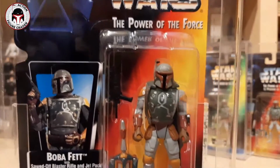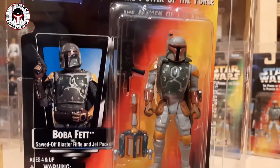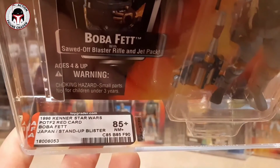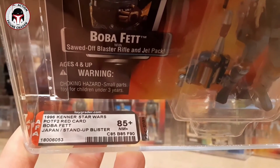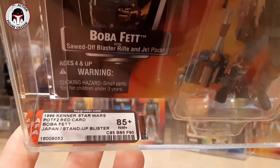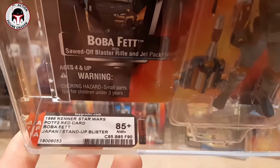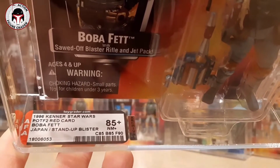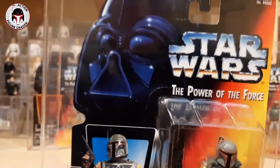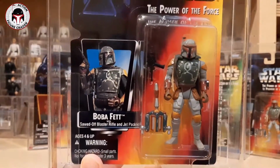This one is the red card Boba Fett, and this one is the Japanese card back with the import Tonka sticker on the back, and I'll show you that in a second. This is the red card Japanese back stand-up blister. It's an 85 plus with the archival case. 85, 85, 90 is the grade. This is the 1996 version, and a really nice example.